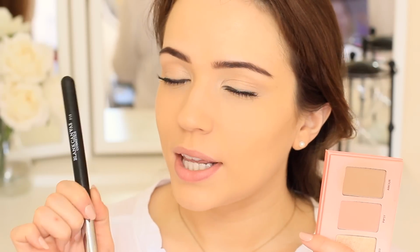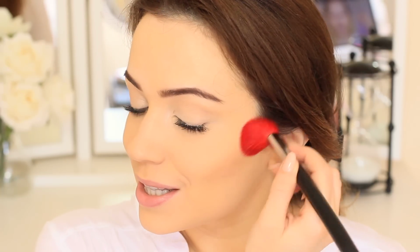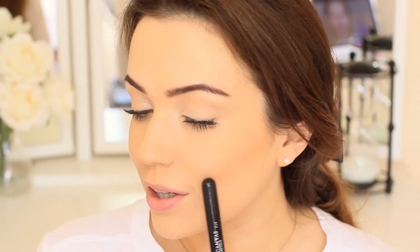Moving on to blush, I'm going to use the F15 by Blank Canvas. This is a gorgeous blush brush, and I'm just going to sweep that from the apples of the cheeks slightly back. So the majority of the color is going to be here, and then it's just swept backwards.